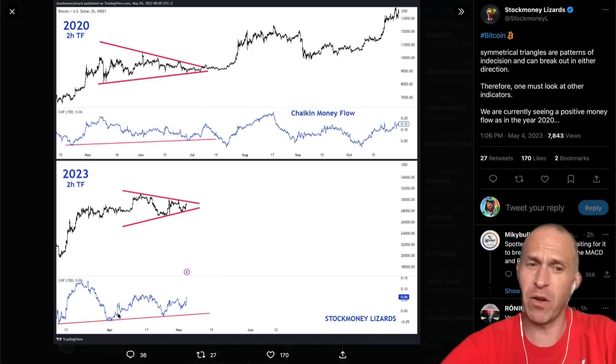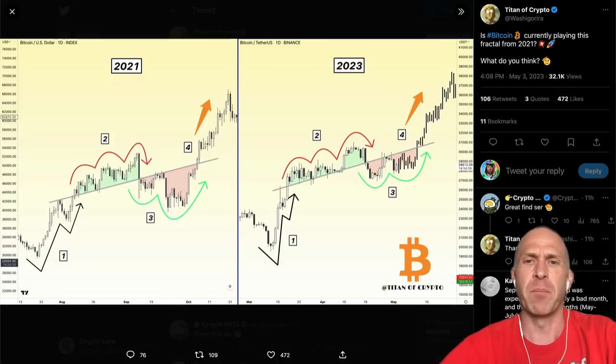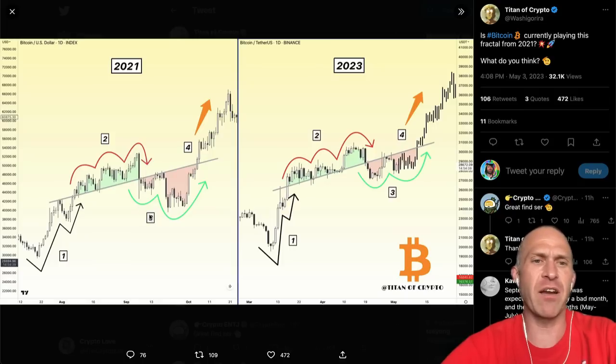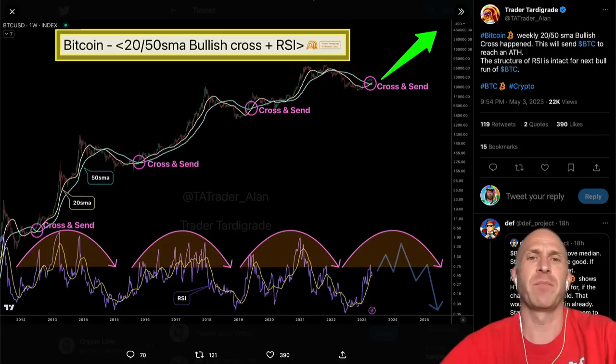Right now, we are seeing a positive money flow on the Chaikin money flow indicator, suggesting something similar to 2020 may be happening, where we had a break up. Bitcoin could just be repeating this fractal from 2021, where we broke, found three-pronged support above this line, found two-pronged resistance, and then broke through to the upside. Looks pretty darn similar. Same exact thing, three-prong support, two-prong resistance, and then break on through.